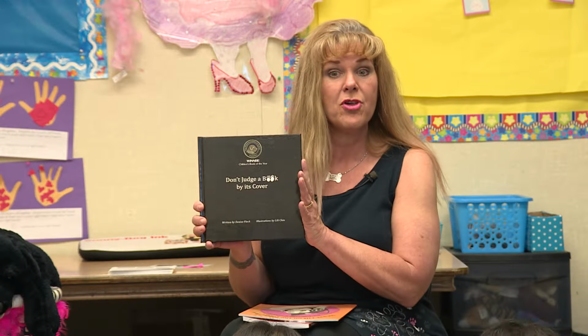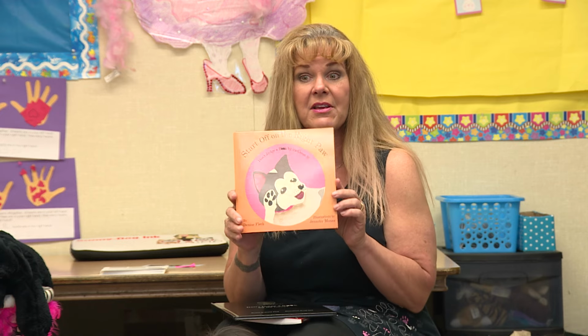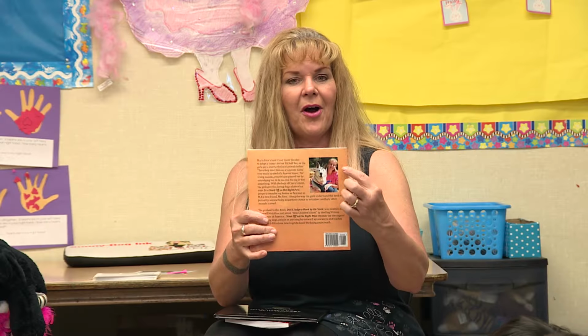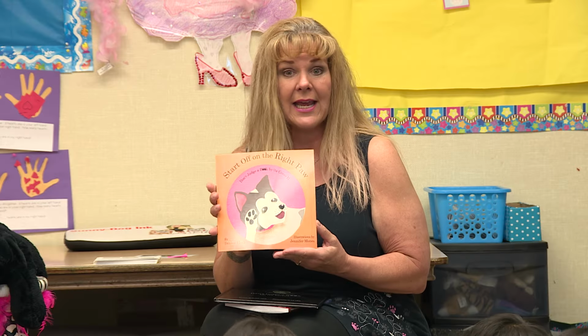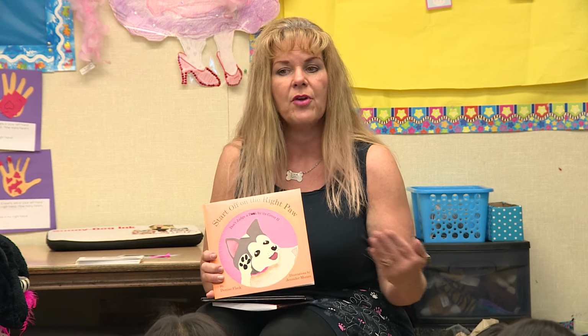If you like Don't Judge a Book by Its Cover, you'll definitely want to know about the sequel, Start Off on the Right Paw, as well as Denise's other book. Take a look. But you did like Don't Judge a Book by Its Cover? Yes. Wonderful. Well, now that you've read it, I just want you to know there's another book that comes after it. It's a sequel, and it's called Start Off on the Right Paw. Well, what this book is about is it's based on my current dog, Bonsai. She's a Japanese Akita. And this book is again telling you not to judge a breed or a dog or any animal based on its looks, but it also talks about how to properly introduce one dog to another.